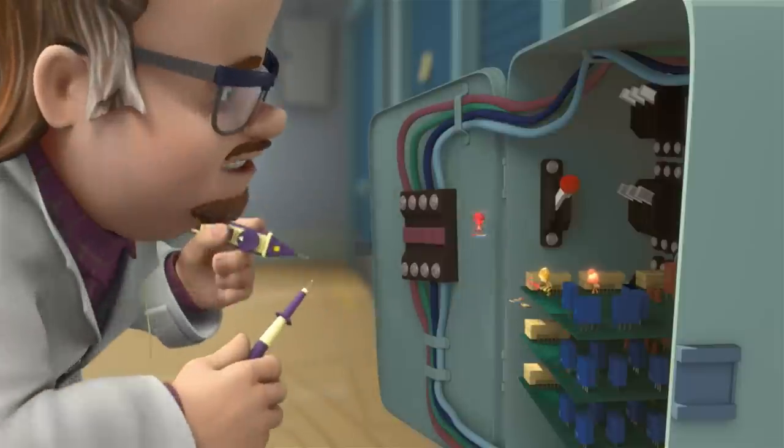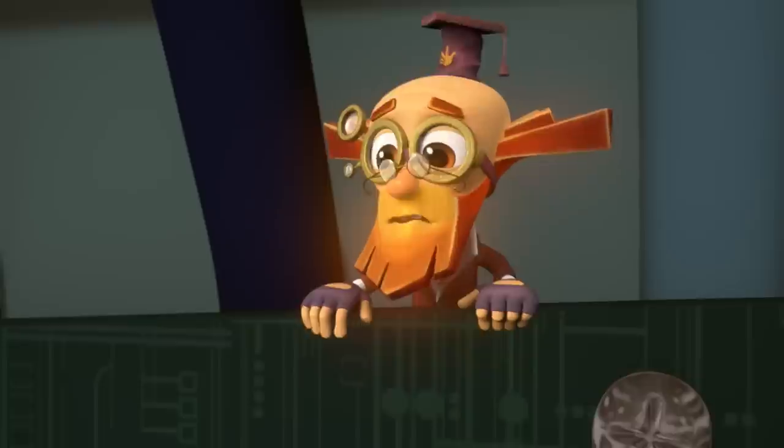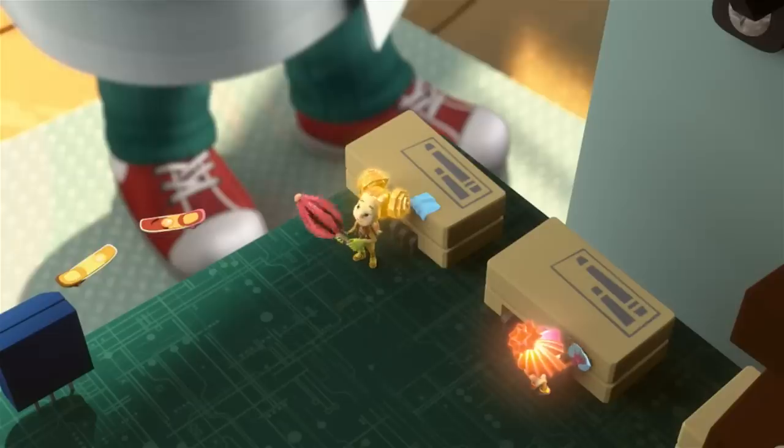Well, the contacts are normal. And all of the wires are in place. Then what's the problem? I don't know. We're gonna have to test it.